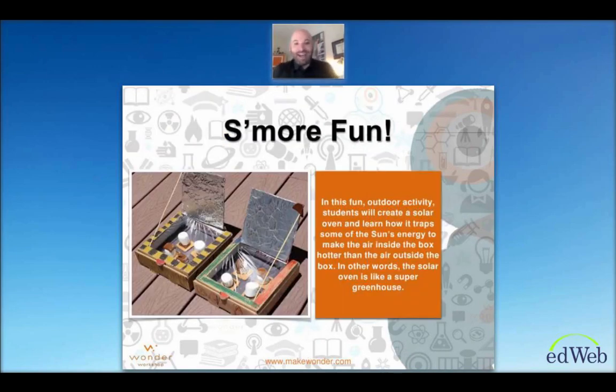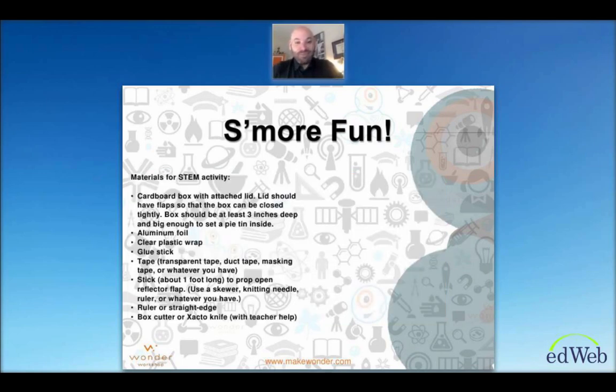And then one of my favorite things, I love to eat food, and who doesn't love s'mores, especially over the summer. So one of those things is S'more Fun, which is creating a solar oven and learning how it traps the sun's energy to make the air inside the box hotter than the outside of the box. In other words, the solar oven is like a super greenhouse. So we're able to teach greenhouse effects by using some simple materials and bake s'mores for your students to enjoy. And it doesn't take long. It takes like 30 minutes.